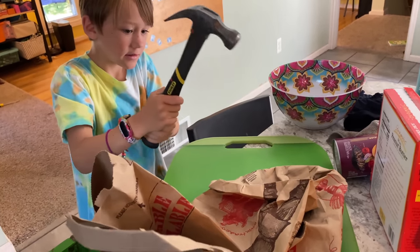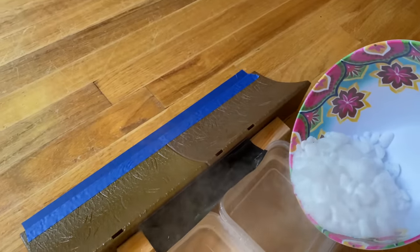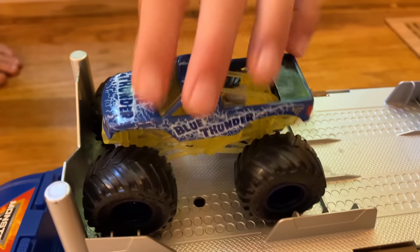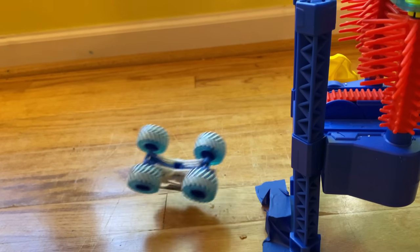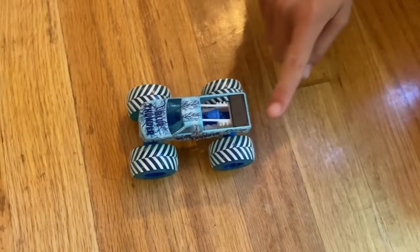Okay, I think it's smashed up. That's good. Okay. Working better. Who's he gonna become, Blue Thunder? Round. Ice Blue Warrior! Woo-hoo! And Blue Thunder. You said Ice Blue Warrior. I meant Blue Thunder. Last truck.